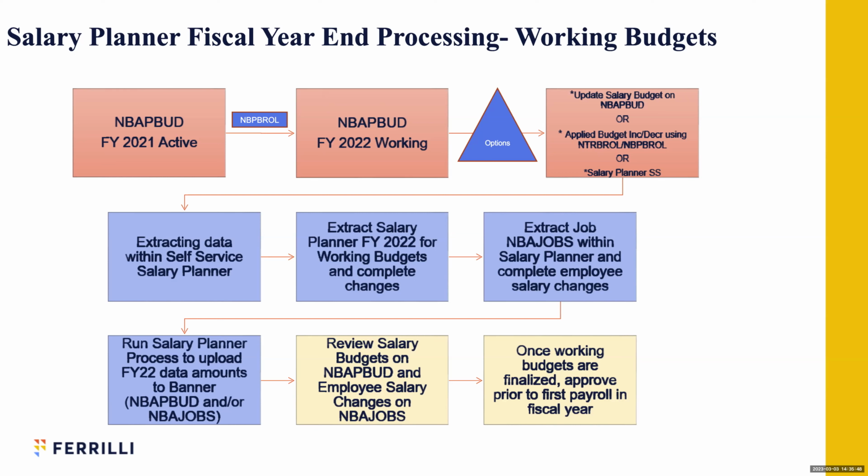Or you could have used that optional rule form and done it across the board and had everything have a 3% increase. The other option is using Salary Planner Self-Service. What this does is it extracts the working positions out of Banner Admin and puts them into self-service. It allows you, the budget administrator or HR payroll, to complete them through self-service by using a couple of options. There's copy features.